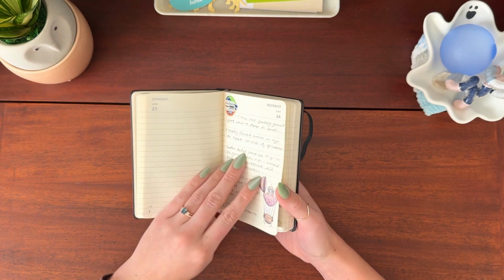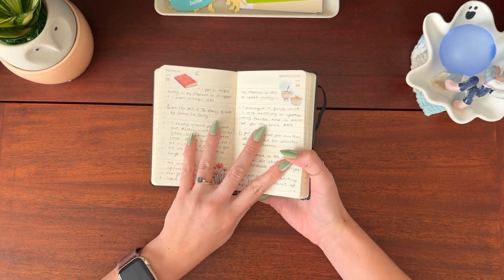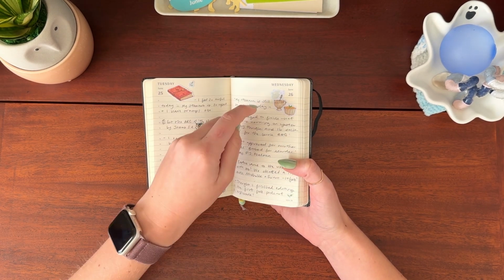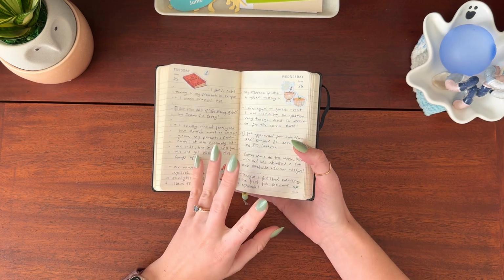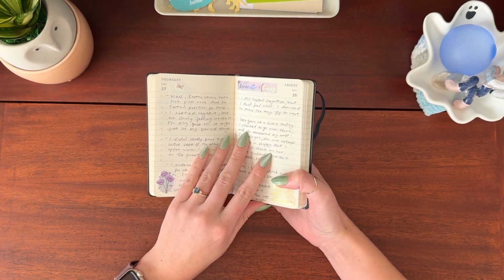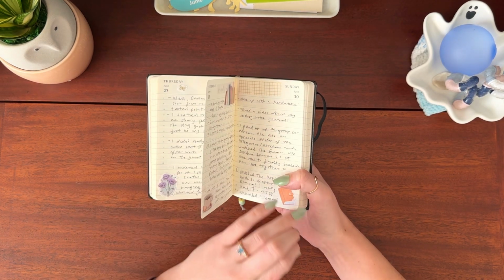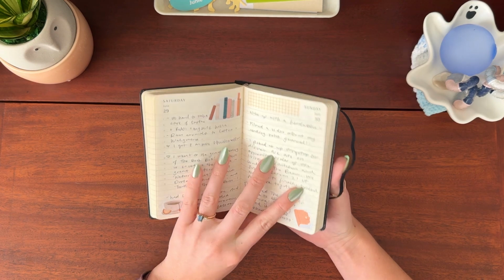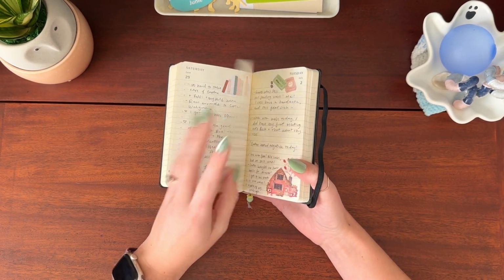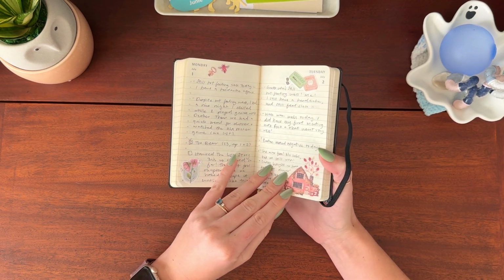And I was experimenting with using this as a memory keeper in the way of a daily log. So I would write a bullet list about things that I did that day, and that's it. It's not like a journal. It's just saying I did these specific things. That's why I'm calling it a pocket daily log. And it's just helping me remember what I did every day.